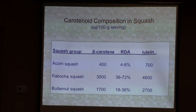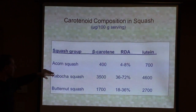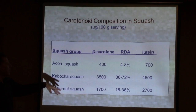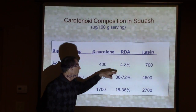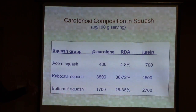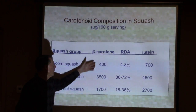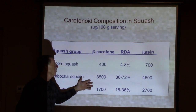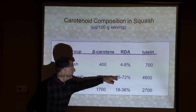And just to give you a rough idea, acorn squash don't have the high levels of carotenoids as kabocha and butternut, and you can see the recommended daily allowance. You don't get a whole lot from eating this. This is based on 100 grams, or about a 4-ounce sample of squash. A butternut squash would give you the required amount of beta carotene to equal enough vitamin A to be sufficient.